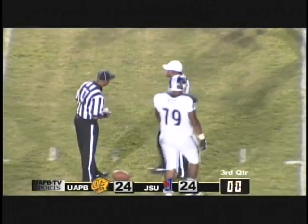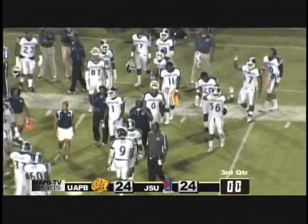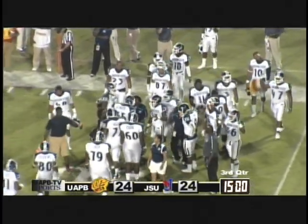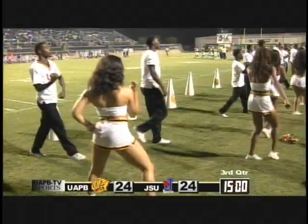So we head to the fourth and final quarter of action. The Golden Lions have battled back here at Golden Lions Stadium to tie it up against Jackson State 24-all as we head to the fourth quarter.